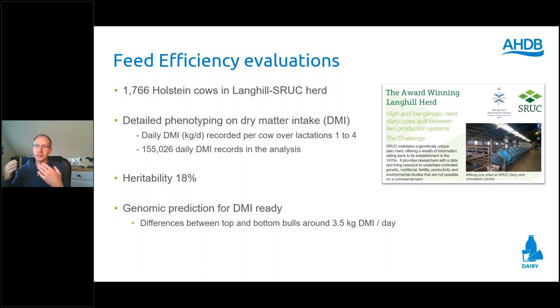So fertility, for example, would be a lot less heritable, but we know that genetics can make a significant contribution. And therefore, we do believe that feed efficiency can really be beneficial in helping us to pinpoint and improve the efficiency of our dairy herd. Genomic predictions for dry matter intake have already been established and calibrated, so they are ready to roll out.